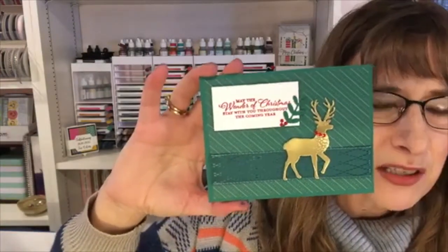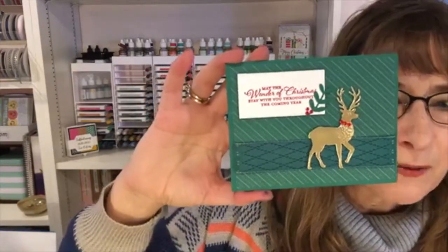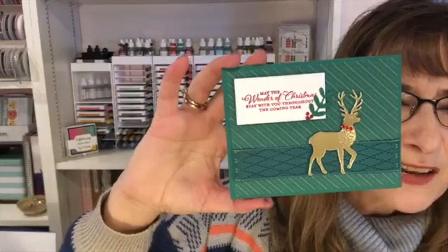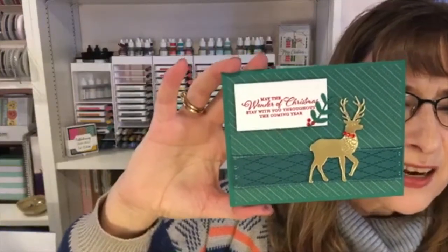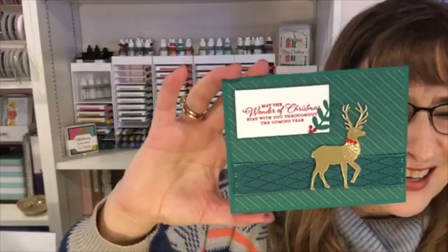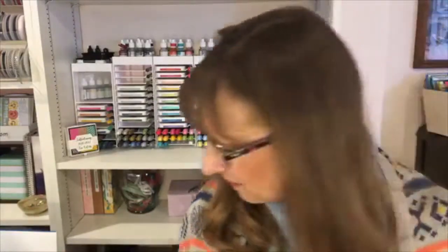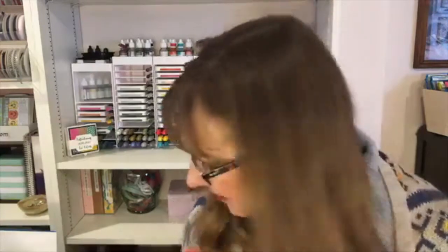I love to use those in my packaging to put under the tree. But it also looks really, really nice on a card, kind of as a layer. And then it helps anchor the deer. Look at all those hearts. You guys are amazing. You're getting lots of hearts, Patty. So fun. All right, then I have some swap cards to share with you now from my downline.